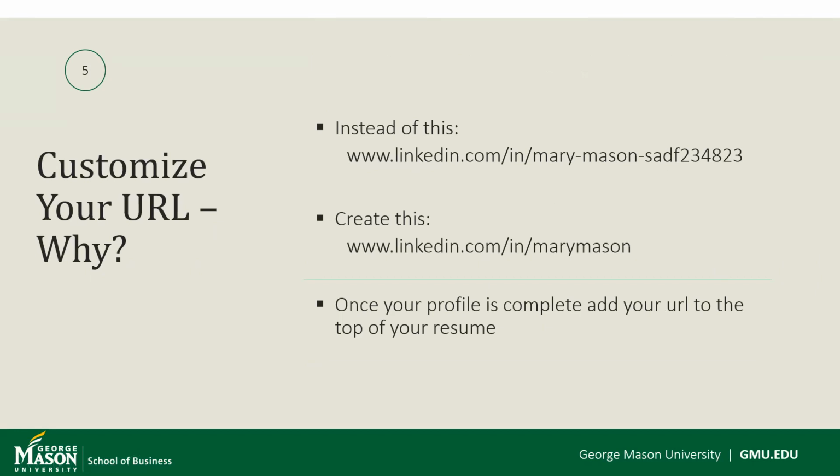Okay. So one of the things that we should do is we should always customize our URL. It's very easy. I will show you how to do that when we go live on LinkedIn. But you can see that first bullet point, that is what we are generally assigned when we set up a LinkedIn account. It has that mess after it, where it's just a series of letters and numbers. And so you can actually customize that so that it's just your name.